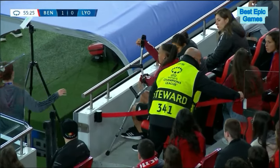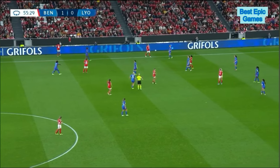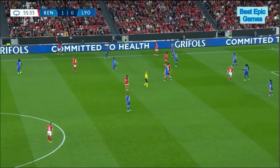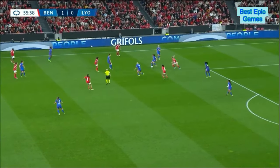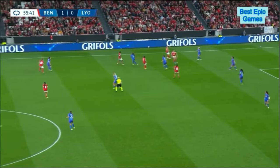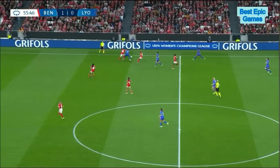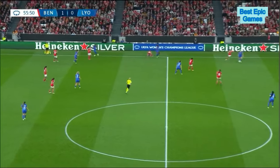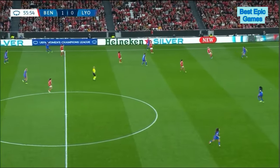Nicole Anyomi subbed in the first half with an ankle ligament problem. That's a really painful one. We'll do forward for Davidson. Yeah, and his quick feet. Carpenter, only one way for her to go.